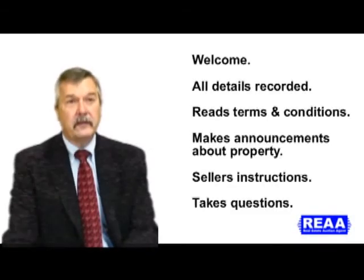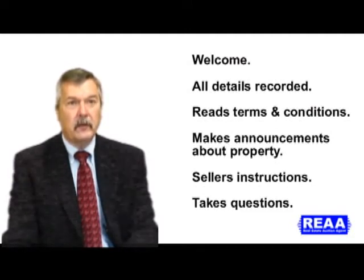The bidding process. The auctioneer will arrive 1 hour prior to the auction to allow bidders to walk through the property for one last final look. They are all gathered out front of the property and a welcome is given, welcoming them to the auction sale, and then the terms and conditions are read. The copy of the contract is read to them so they'll be familiar with what they're going to be signing once the house has been declared sold.